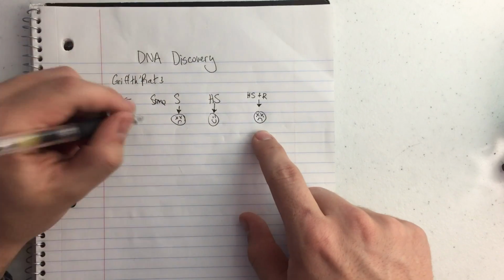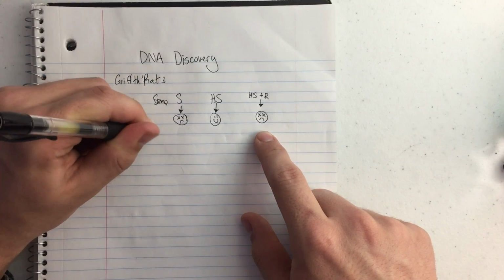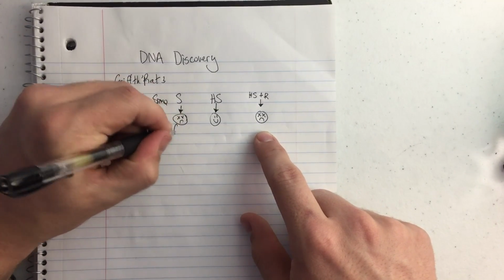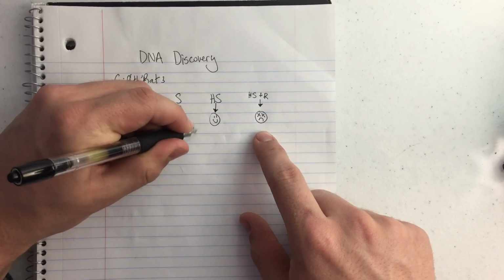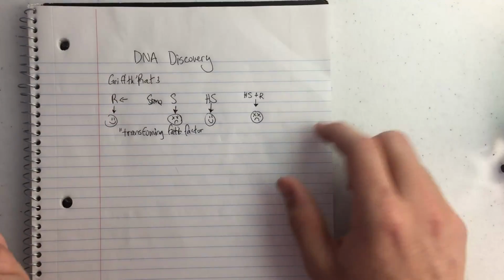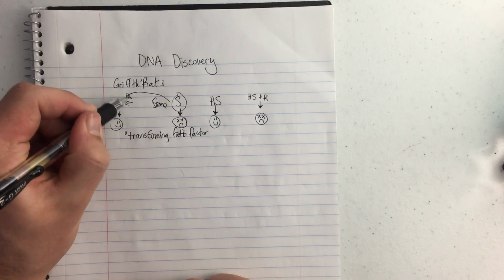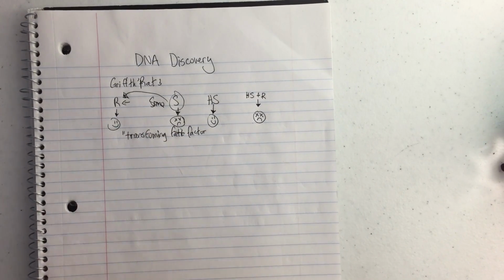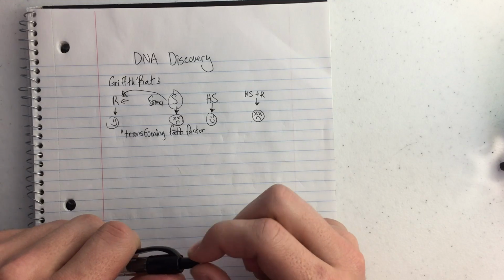So he described what he called a transforming factor. Something moved from the smooth bacteria to the rough bacteria that made them pathogenic, killing the rat.